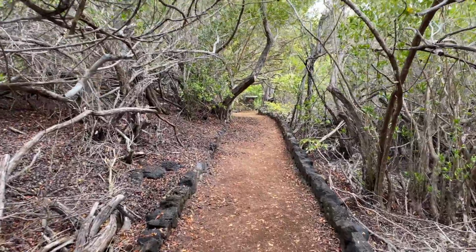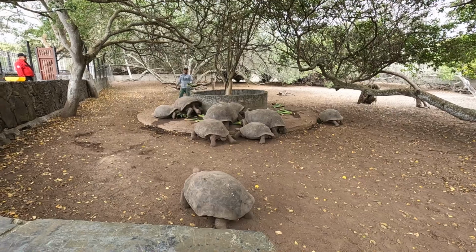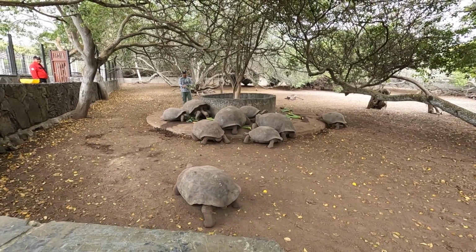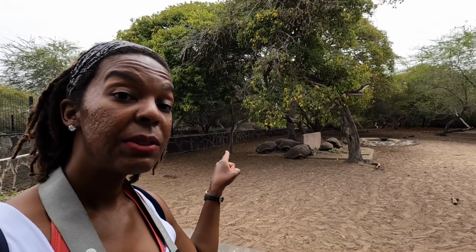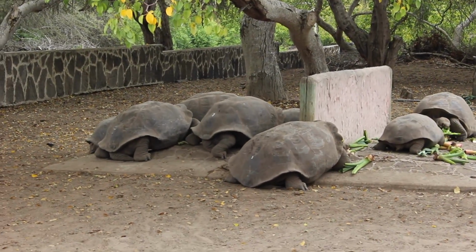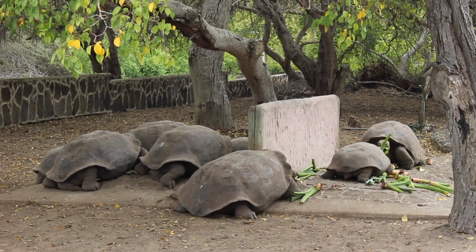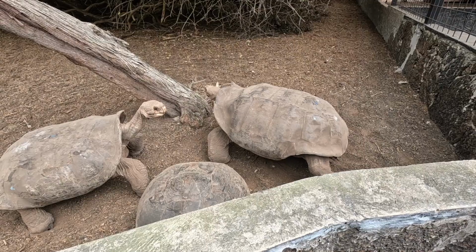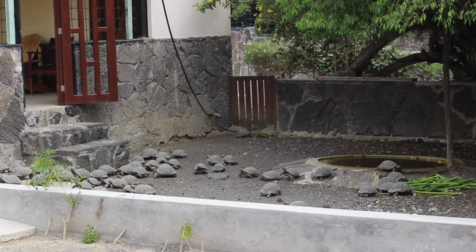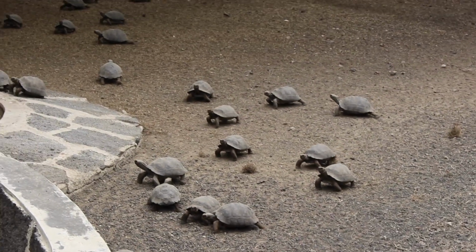After a lovely walk, we arrived at the Turtle Breeding Center, where you can see the unique land turtle species on Isabela Island. These turtles are from Sierra Negra, and you can tell the females from the males because the females are much smaller and have smaller tails. It's amazing to see and hear about the progress they're making to increase the turtle population on the island.